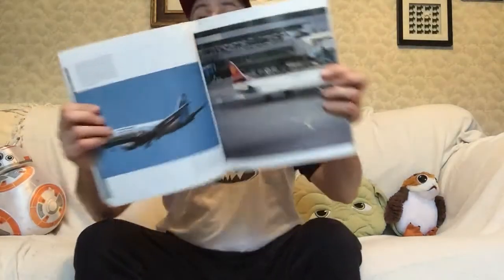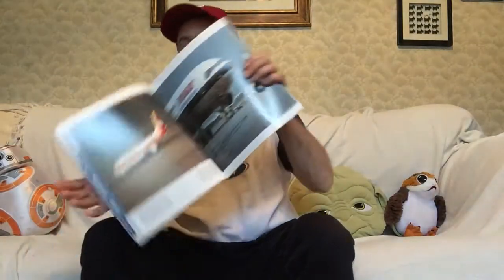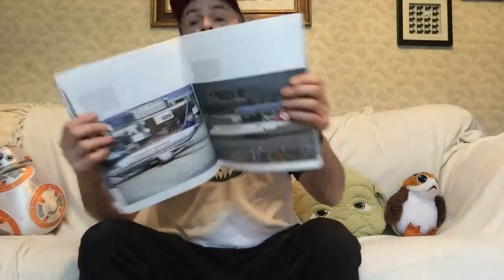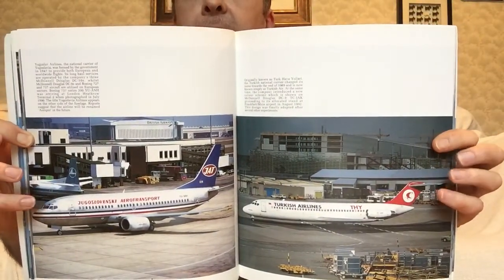Air Sweden and Air Toulouse, very attractive on the Caravelle. Not a bad livery on that one either. Air Belgium and Swissair MD-11, the classic livery. Yugoslavensky Aerotransport and Turkish Airlines. So, JAT, obviously they're now Air Serbia.